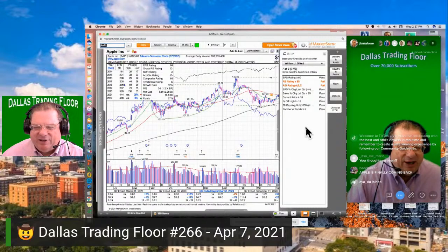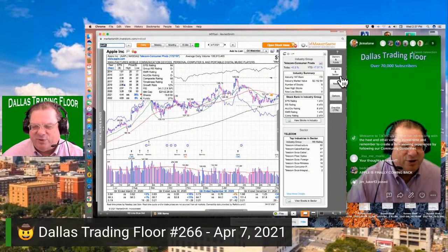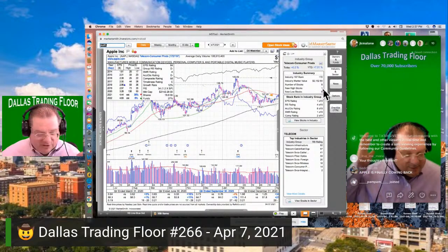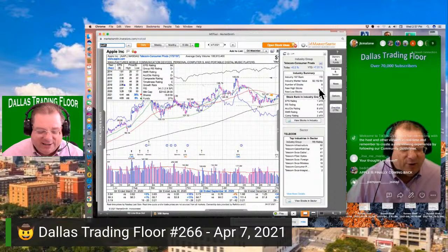Everything else is looking very nice in this area: earnings per share, sales, current price within 15% of its all-time high, and the 50-day moving average. There is another concern, of course: the sector is not performing as well as the oil and gas sector, which is where some of my smaller buys have been.